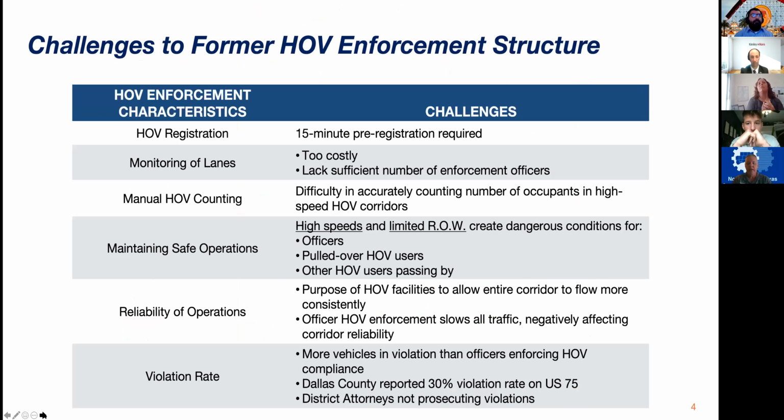Next slide. Okay. In addition to the officer district issue, we operated similar to the way Eric's system was operating in Northern Virginia. We required pre-declaration, although our pre-declaration was not with a tag, it was with an app that was developed by the private operator of several of the lanes. And the app worked very well, but there were a few challenges associated with it. One was, in order to get around people trying to mess with their phones mid-trip, we required a 15-minute pre-registration before you went under a managed lane gantry. That caused a lot of issues with people.